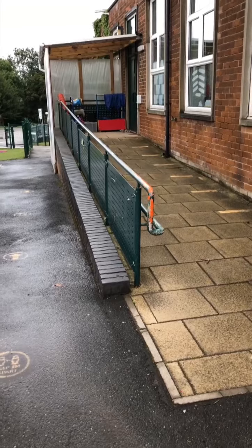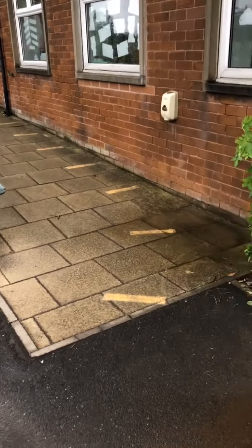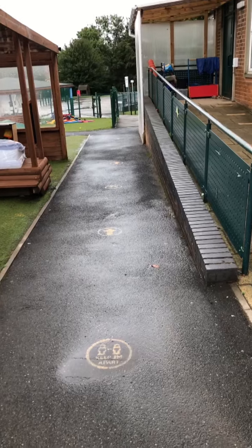So when you come, Mrs. Haig and Miss Todd will be waiting at the top of the ramp for you to take you in. So we'll give big hugs to grown-ups as we go inside, and then they will be able to go down the one-way system straight back to the gates again.